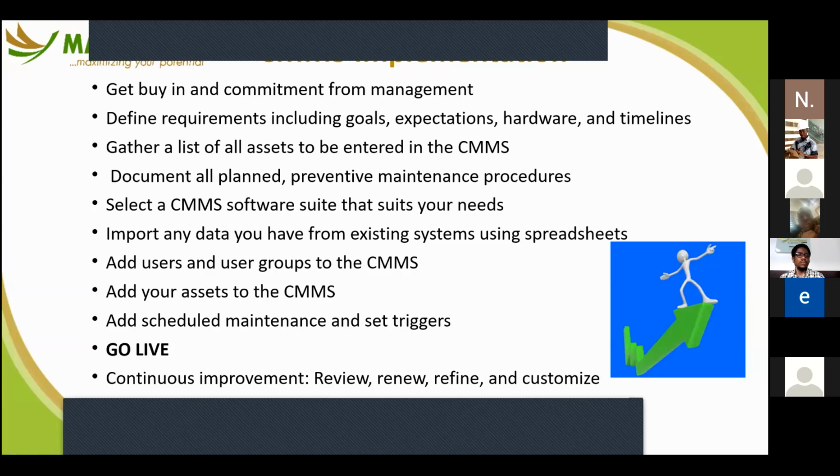You gather a list of the data that needs to go into the software, which needs to already exist. You cannot begin to deploy a software for facility management when you don't already have the baseline data. You're not already working with spreadsheets and data in terms of work processes.